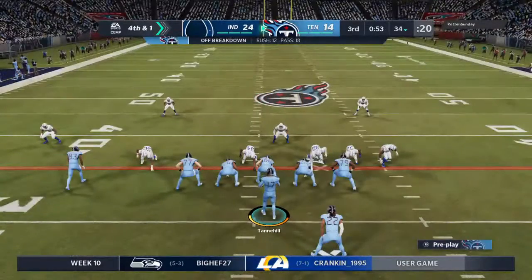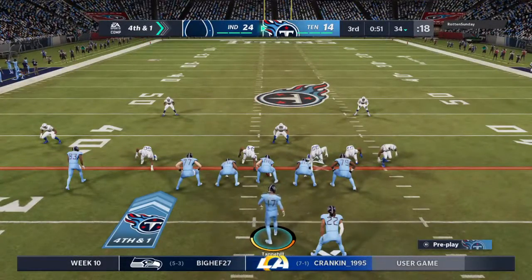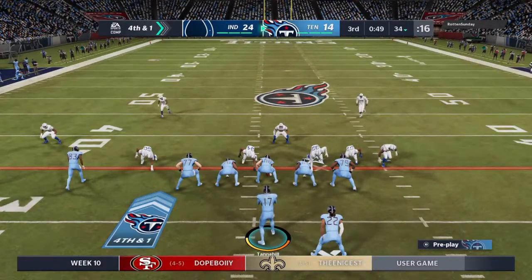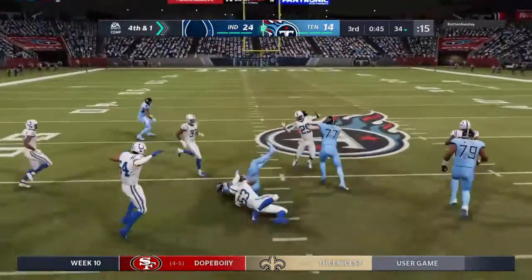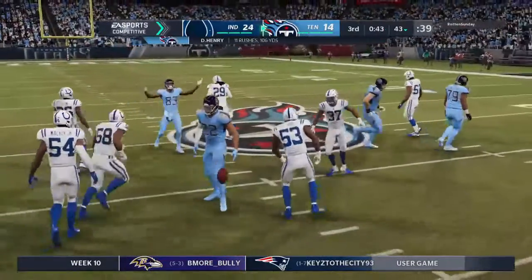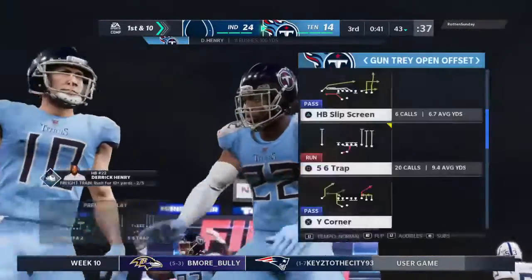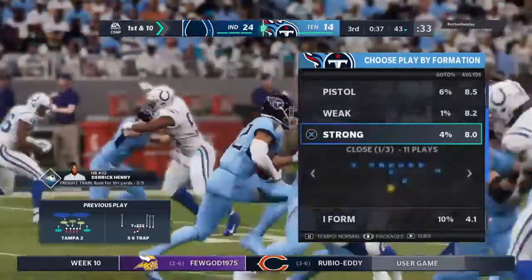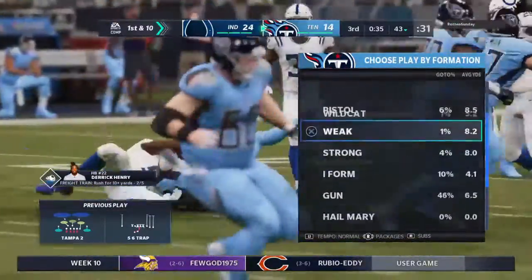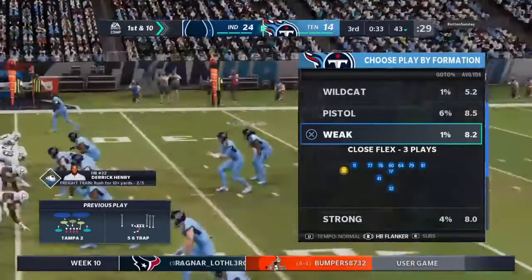And how about this one now? In their own territory, a gutsy call. They're going to go for this on 4th and a yard. They'll run for it with Henry. And he's taken down at the 43, but not before picking up the 1st. A big roll of the dice on 4th and 1, but it pays off. They convert. 1st and 10 at the 43-yard line.